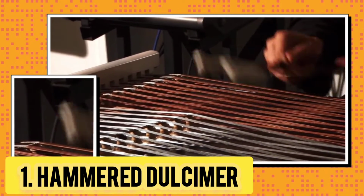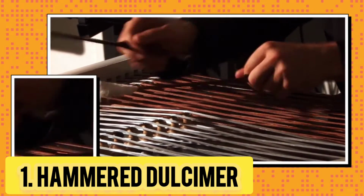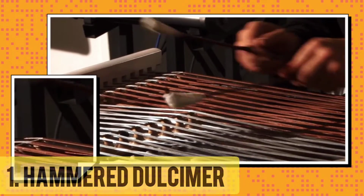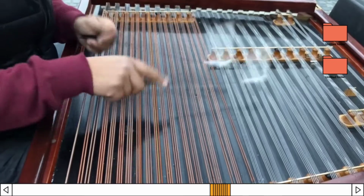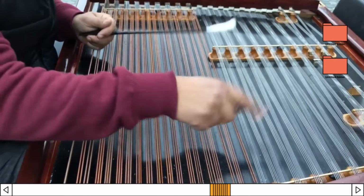Number one healing instrument on our list today that can really help with some of those problems you're having with your ear is the hammered dulcimer. The hammered dulcimer is pretty similar to an open piano or harp, except that it's played with a drum, making it more of a percussion instrument. The hammered dulcimer sounds absolutely amazing.